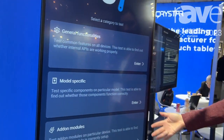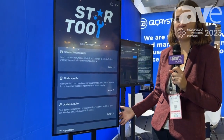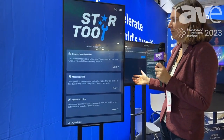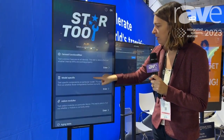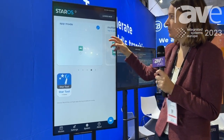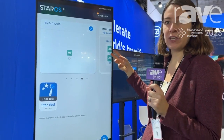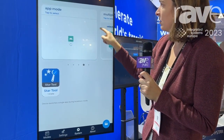What is special about the INFINITUS is it's about 50% lighter than usual LCD screens. It has a very slim edge, so it looks really good. What you can do is put your videos, pictures into our Star OS. So this is basically the software we deliver together. And so you can put apps, you can select different apps.